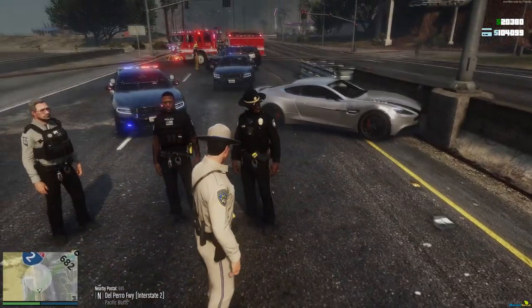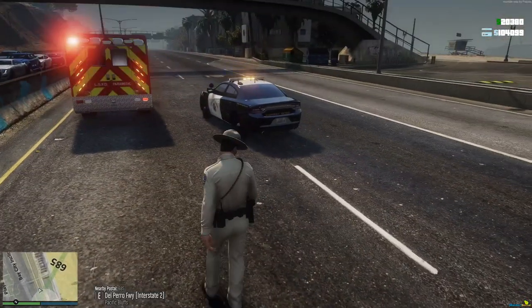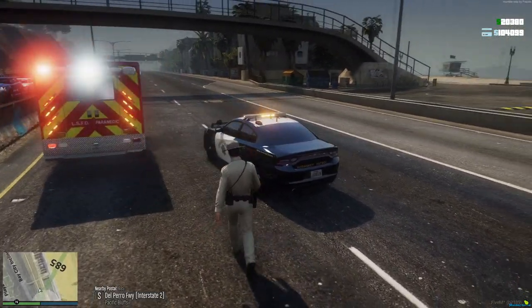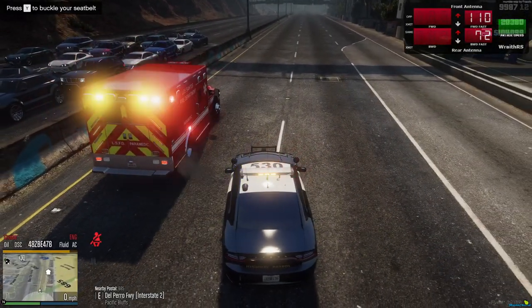Alright, well I'm gonna escort these guys so that they don't have to wait for me. Alright, peace out, bro. Take care. Good job, guys. Alright, man, that's it. So we're gonna go ahead and follow this ambulance down, and we'll catch you guys up here in a second.